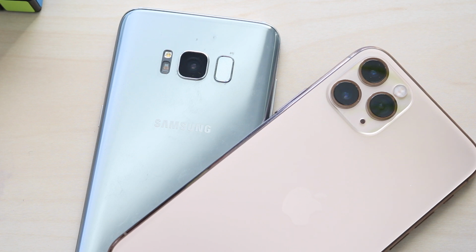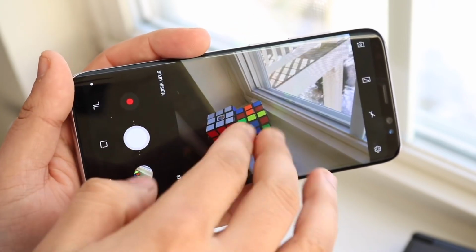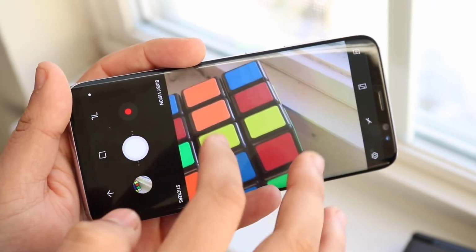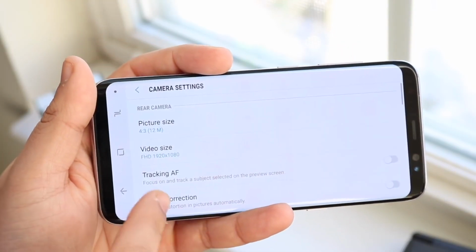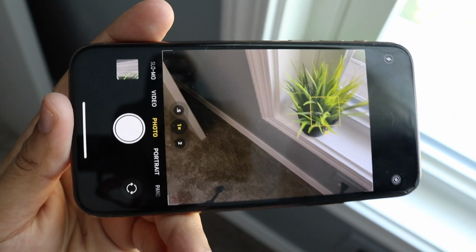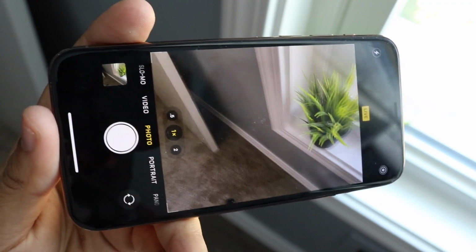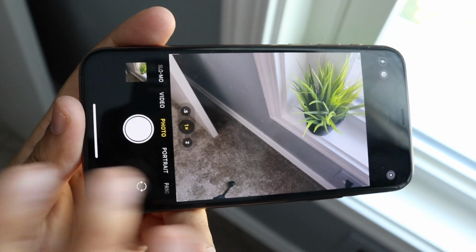I would say the photo quality itself might be better on the Galaxy S8. I know you hate to hear it, I hate to say it, but for my eyes and the way I look at things, I feel like the S8 might have the better camera quality in terms of the photos, but in terms of the actual functionality of a camera, I feel like the iPhone 11 Pro does a better job because it has that telephoto lens, it has that ultra wide sensor, you can do 4K at 60 frames, you have night mode, portrait mode.